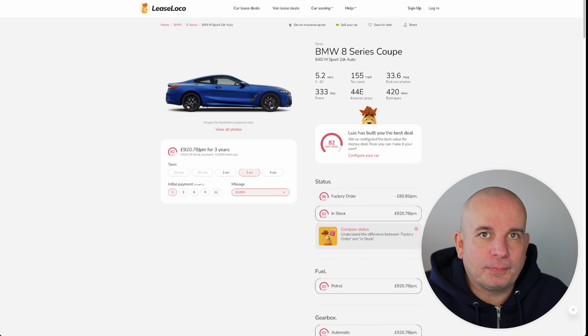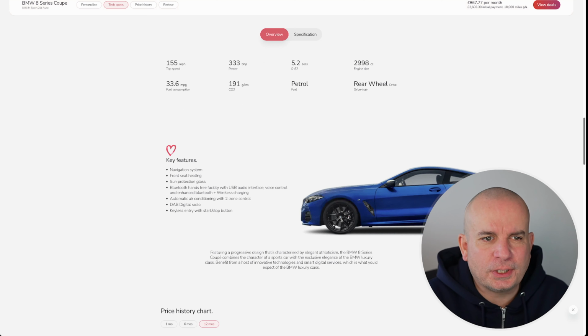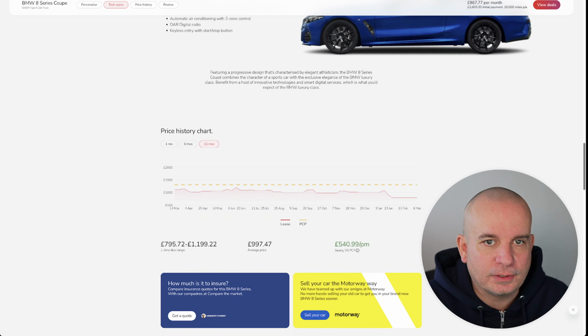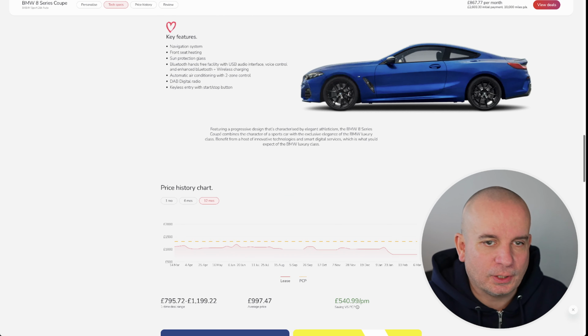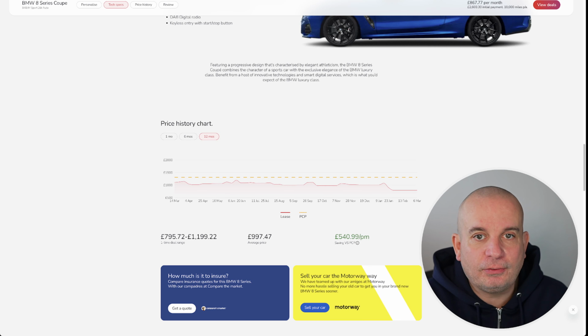And finally, we've got the BMW 8 Series Coupe 840i M Sport 2-door automatic, 5.2 seconds to 62, 33.6 mpg, 333 brake horsepower, and 420 litres of boot space. That one's 2,603 up front and 867 a month. And if we go down here, 0-62 on that one, by the way, is 5.2 seconds. And it's a cool looking thing, isn't it? I mean, it's an absolute weapon of a car. £997 a month has been the average for that over the last year. Currently, 2,603 up front and 867 a month.